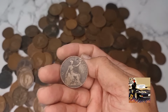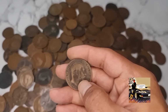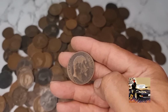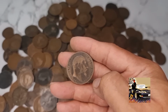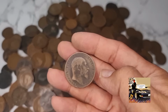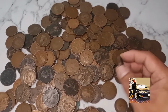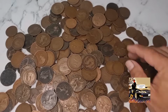1901. Okay, so these coins are a 1 penny, and it's a 1901. It's the first year of the reign of King Edward VII. So it's the first coins that were minted for Edward VII. It's a 1 penny. He reigned until 1910, so there aren't that many coins in his name.